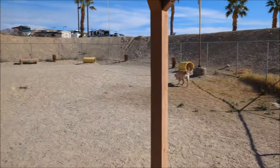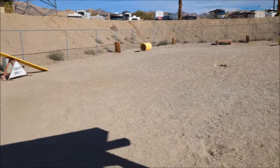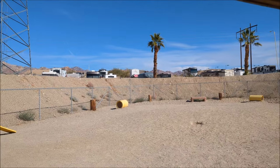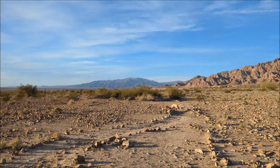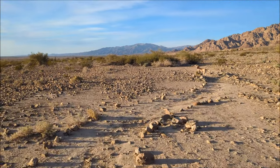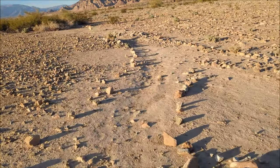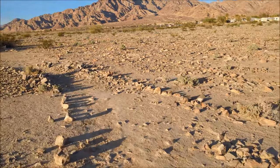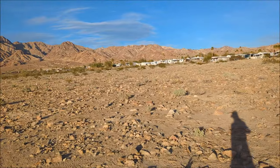This is a dog park. I was hoping it would be grass, but whatever. Out here on these paths again. And I guess they're actually color-coded somehow. That's what the neighbor told me back there.